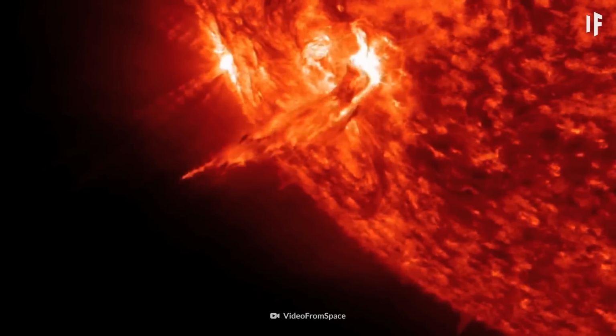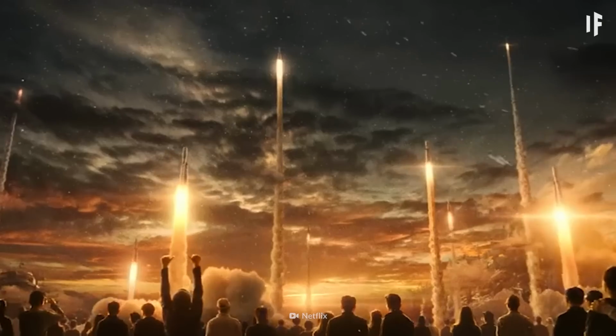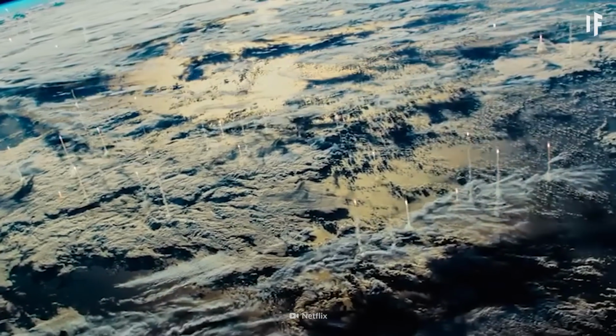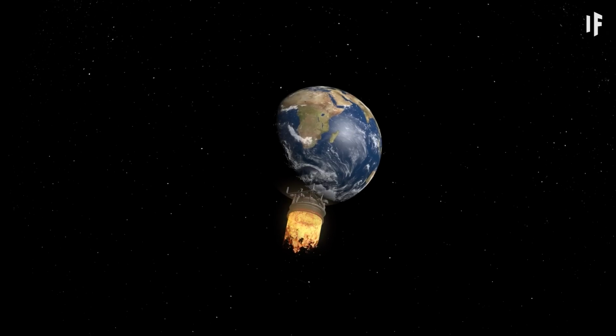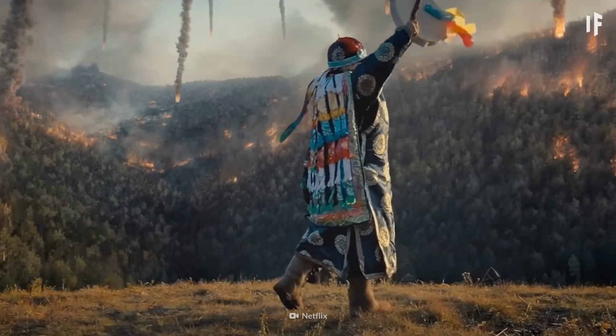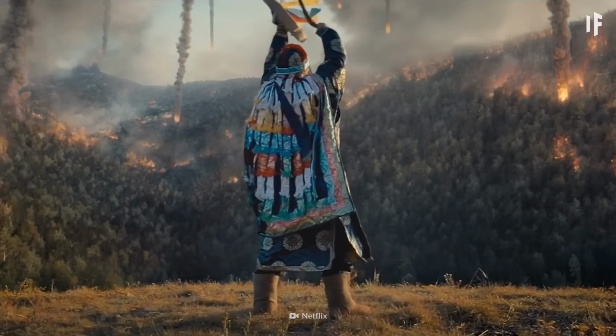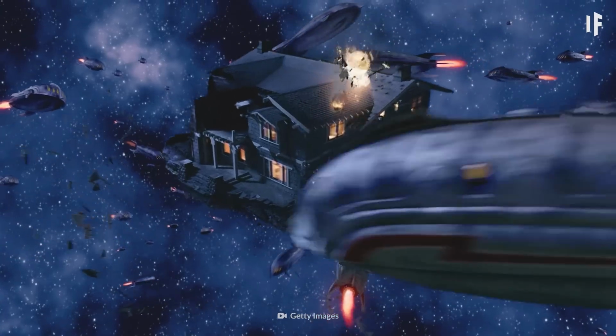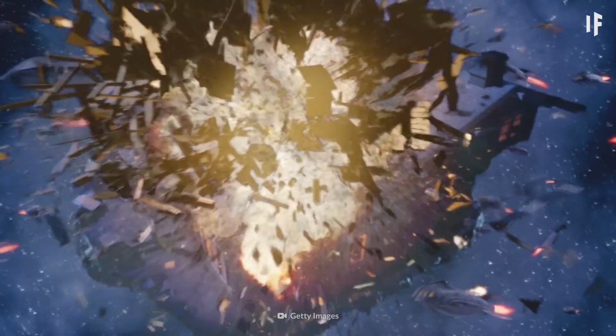To escape our sun's gravitational pull, you'd need the thrusting power of billions upon billions of rockets. And powering these rockets would require so much material that our planet would nearly disappear. I mean, would it be worth the effort if you were only left with 15% of the Earth you started off with?